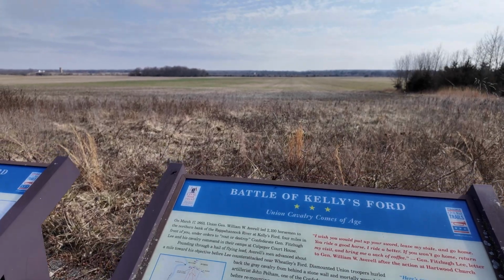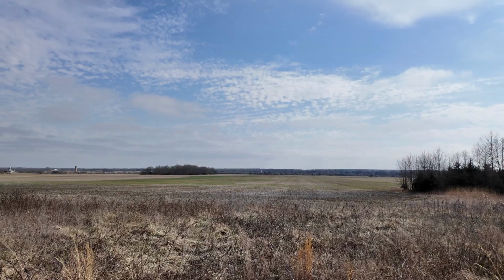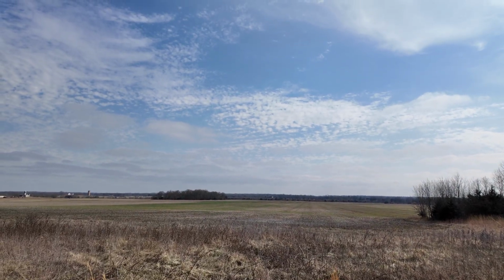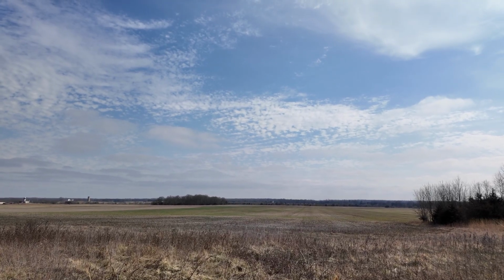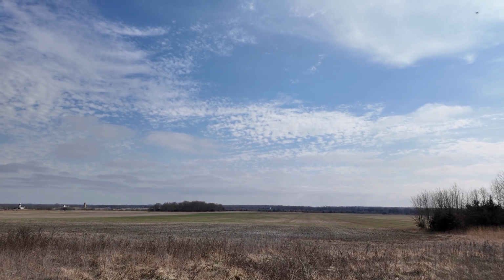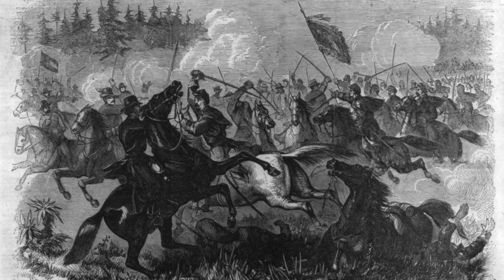All right, we're at the markers at Kelly's Ford. And this marker says that directly in front of us is where the battle took place, that this is the fields in which the Federals and the Confederate Army or cavalry clashed together. And it shows that they clashed several times in that direction. This field is where the last charges of the cavalry took place.